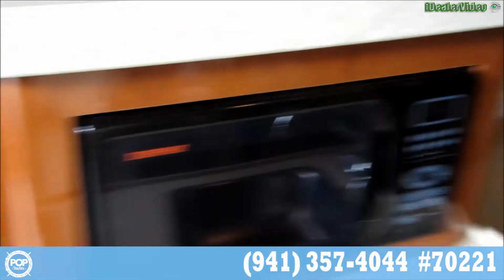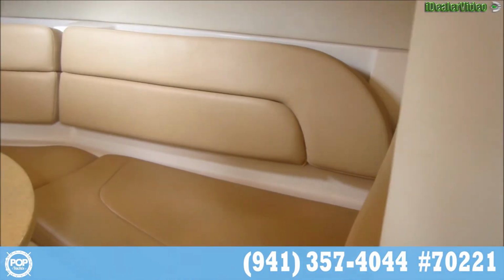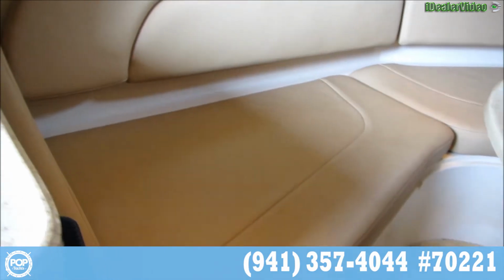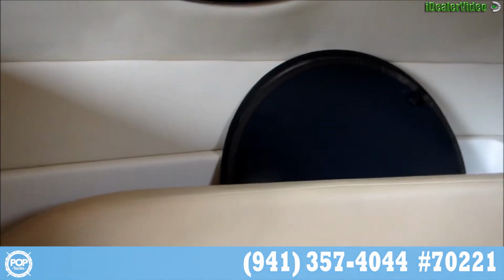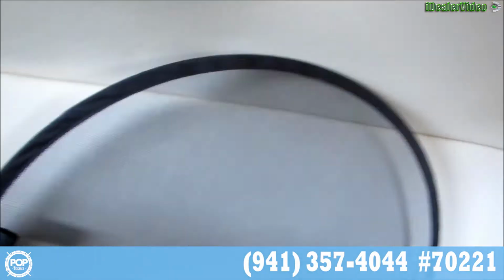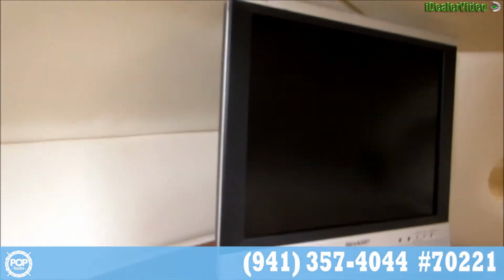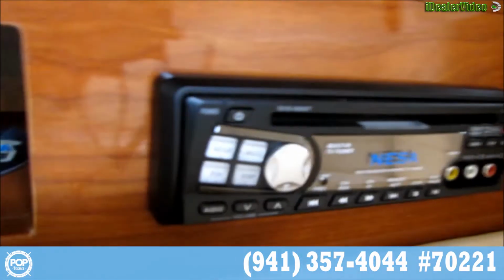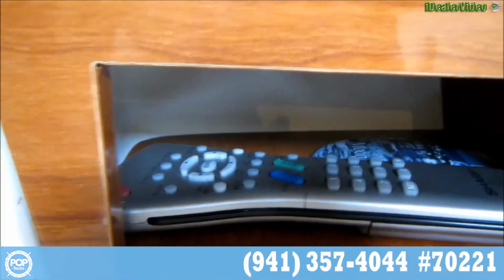Okay. So, coming back out, you've got your enclosed head to starboard and your galley to port. Moving forward, we've got this great seating area with dinette, and there's a hatch. There is a cover to darken that. I have photographs of that, so you can darken that up and keep the light out if you wanted to come here and take a nap. And there's a screen. There's a mirror up front. There's a 15-inch Sharp flat screen TV. This is a Nessa, or Nisa, I'm not sure how you pronounce that, DVD player. Also has an MP3. There's a remote.